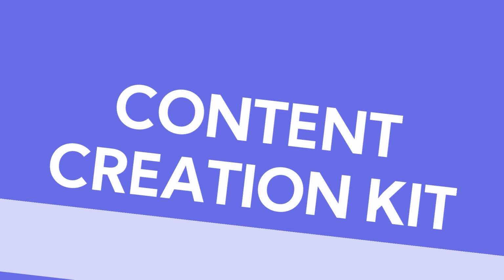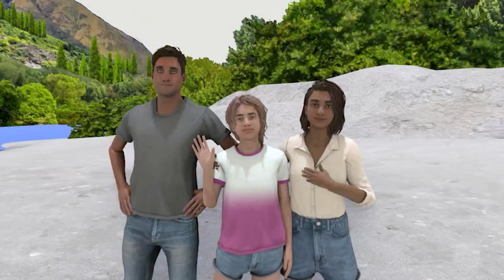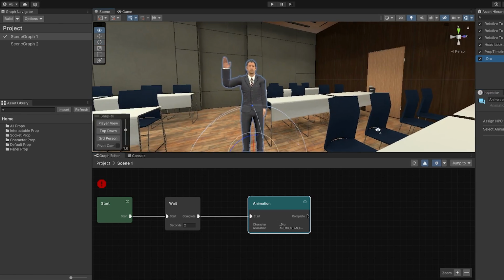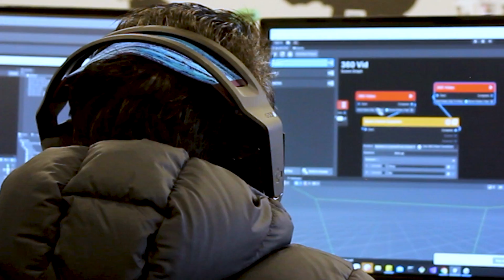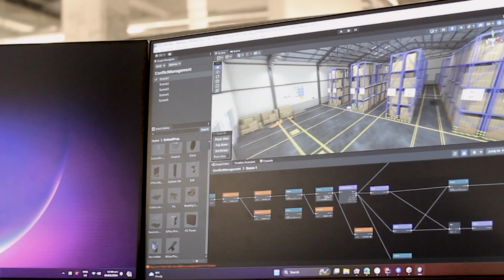The Content Creation Kit, transforming traditional training into immersive learning experiences. Find out how simple it is to craft custom virtual reality content that meets your organization's specific training needs. This all-inclusive kit is ideal for everyone, from experienced developers to those just starting out.